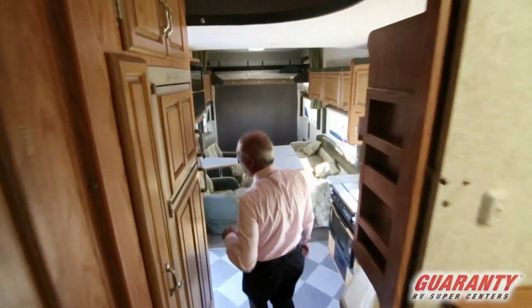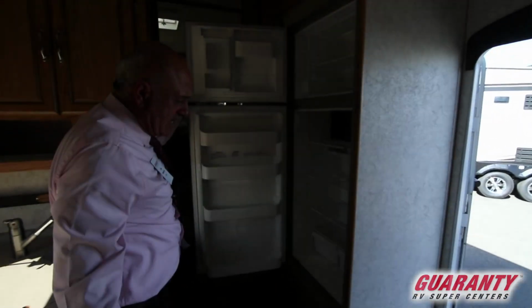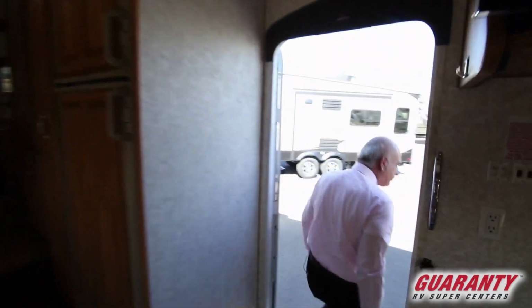Okay, as we go in here, we're gonna check out this fridge. You got your fridge, you got your freezer, really nice. Kind of tall a little bit, but it's reachable. Let's go outside and look around.